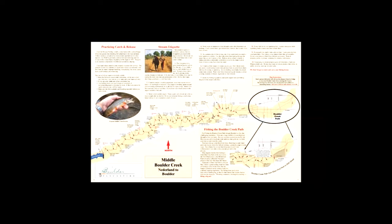So this map that we're looking at here, this is part of the map that is the Boulder Fly Casters Map, their little logo at the bottom. And this basically breaks Boulder Creek, or Middle Boulder Creek, down into town all the way up to Barker Reservoir. If you want to fish town, the town access starts at the west edge of Boulder at a park called Evan Fine Park. Evan Fine Park's got the Boulder Creek path right next to it.